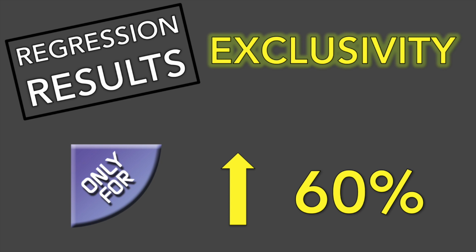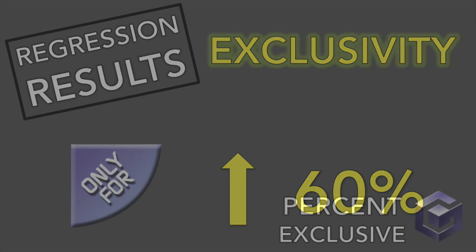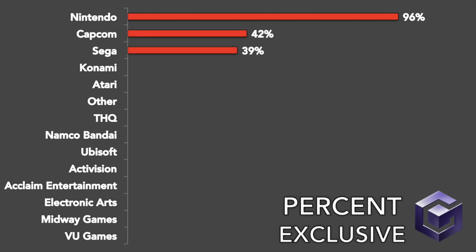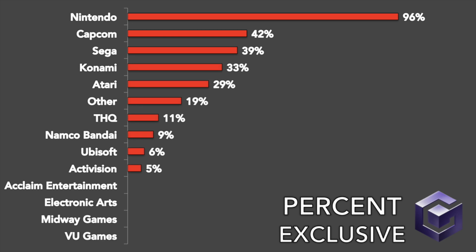Probably the fact that most of the exclusives are Nintendo published games. And in fact, if we check that, we see that that's exactly right. 96% of Nintendo published games were exclusive to the system. Capcom and Sega also both had high percentages of system exclusives, while Acclaim, EA, Midway, and Vivendi all have exactly 0.